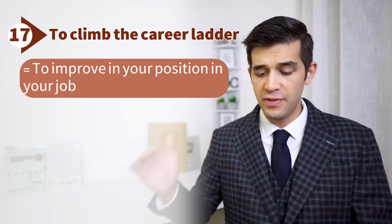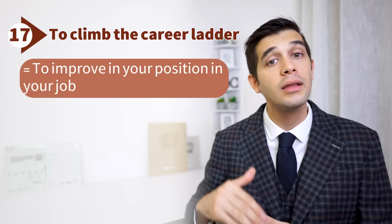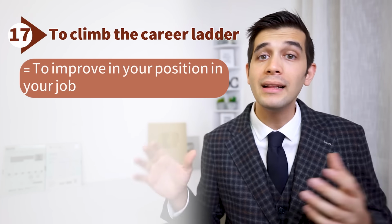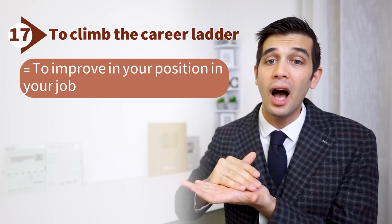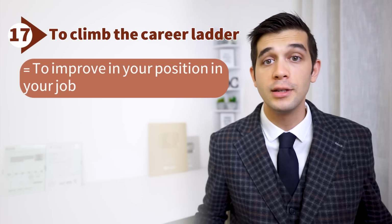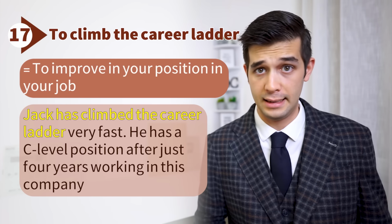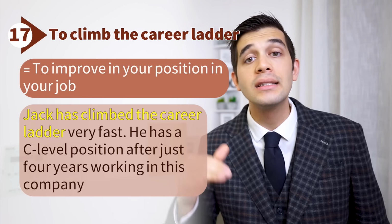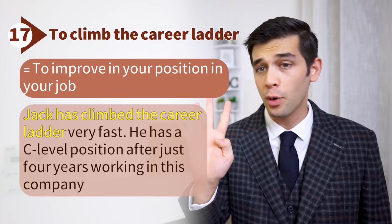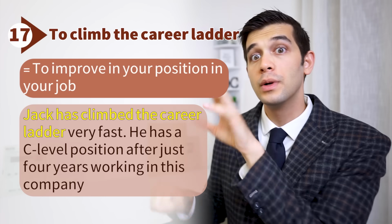So, for example, if you are a junior engineer, you become a senior engineer. Then you become the manager. Then you get a C-level job. You become the CEO. That is climbing the career ladder, going higher and higher in terms of position in a firm or an organization. For example, Jack has climbed the career ladder really fast. He has reached a C-level position after working for only 4 years. After 4 years, now he has a C-level position. He has climbed the career ladder really fast.